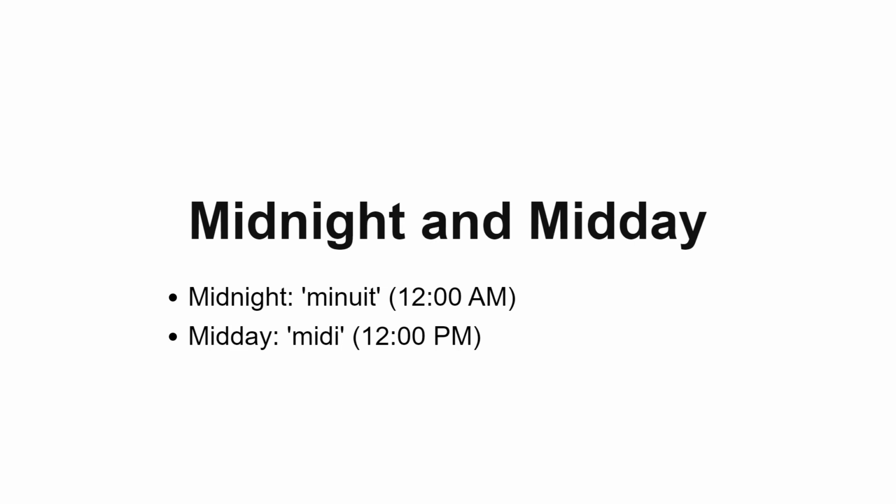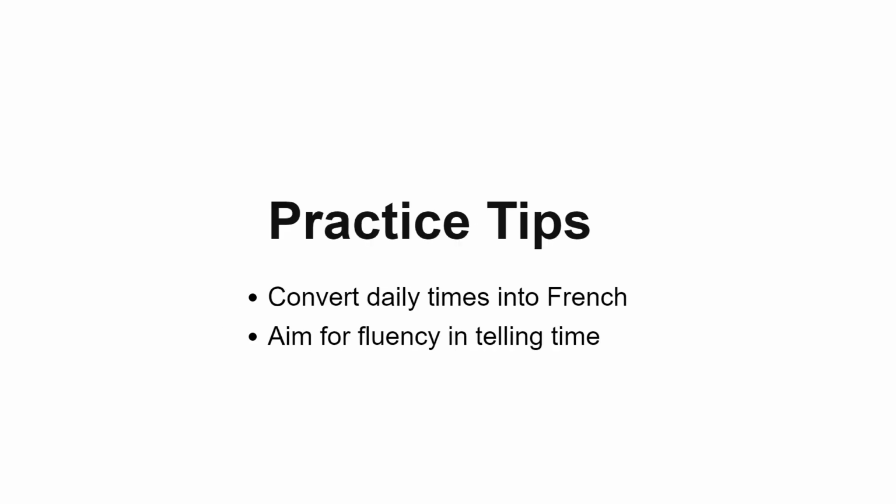So 12 p.m. is simply midi and 12 a.m. is minuit. Practice is essential for mastering time in French. Try converting times from your daily life into French, and soon you'll be telling time like a native speaker.